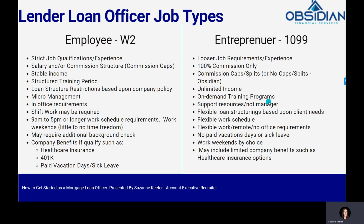There'll be training. Sometimes it will be structured. Sometimes you've got to pay for training. So another thing: you better read the fine print and ask those questions. You could be paying for training. You could be paying for a required mentor for the first 12 months because you are new. What does that look like? But for the most part, it is a little bit freer in terms of training.